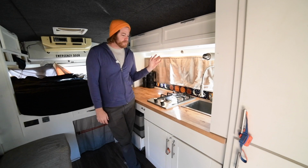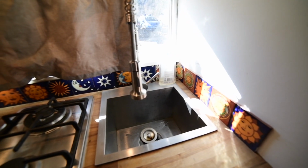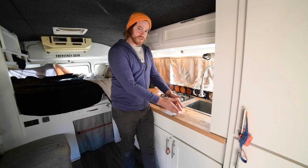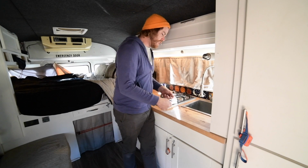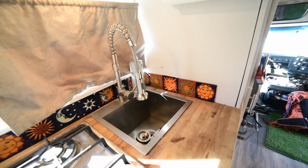because of this design. Moving this way towards the kitchen, we have the sink. The sink is really cool. It's deep. One thing I don't like about the sink is that it's pushed all the way back. I wish it was closer to the front edge, because it's kind of hard to get in there and clean the dishes because you're leaning way over and your arms don't reach.